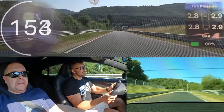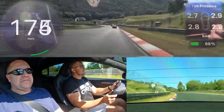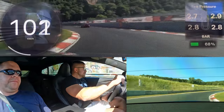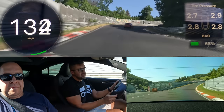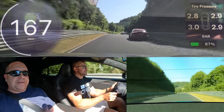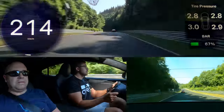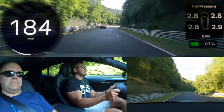Something is rolling in your trunk in the back. Yeah. And the brake performance is still really good. All wheels scraped. Yeah. Four wheel drifting. Yeah.